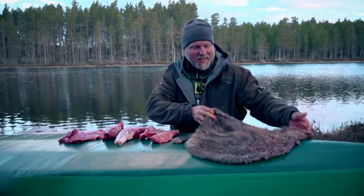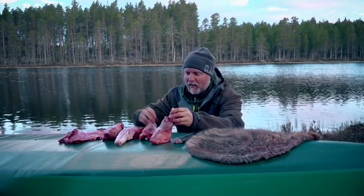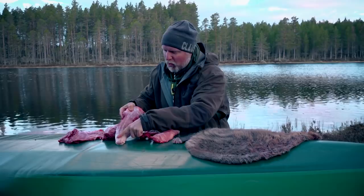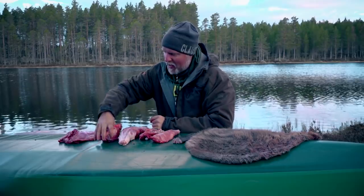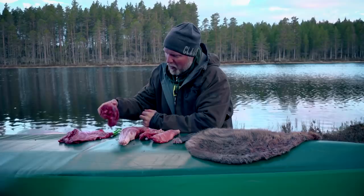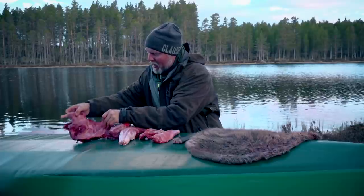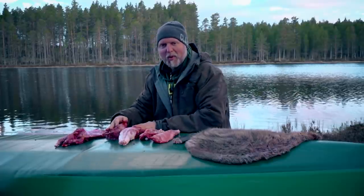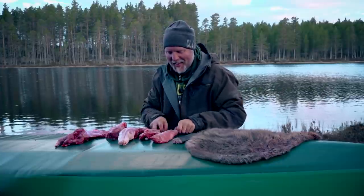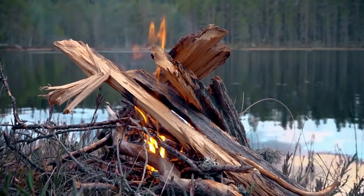All skinned and ready for the stew. Two back legs, and then we have the back towards the tail, the head. You can see it's a massive thing with quite a bit of meat, and then the upper back and the front shoulders. I'm gonna collect firewood, get the fire going, and eat my first proper meal in 4 days.